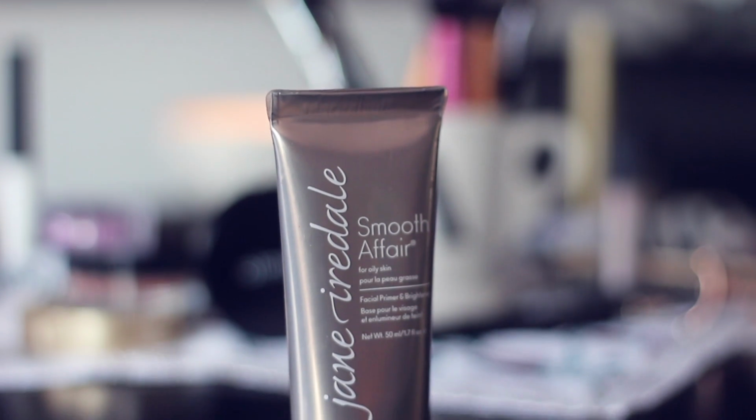I think that's everything I want to say for an intro, so I'm going to go ahead and tell you what I have on my face. For primer, I started out with the Jane Iredale Smooth Affair primer, and this one is for oily skin. And I'm going to use a little bit more of a dewy foundation, so I really needed something with oil control properties, so I applied this completely all over my face.